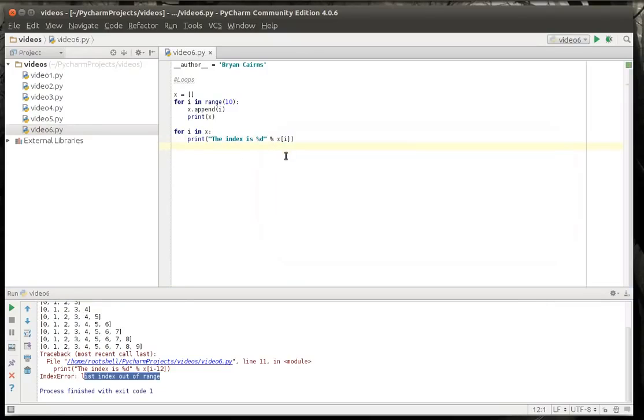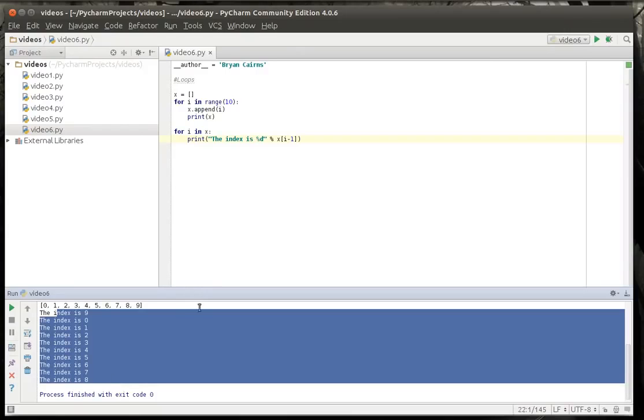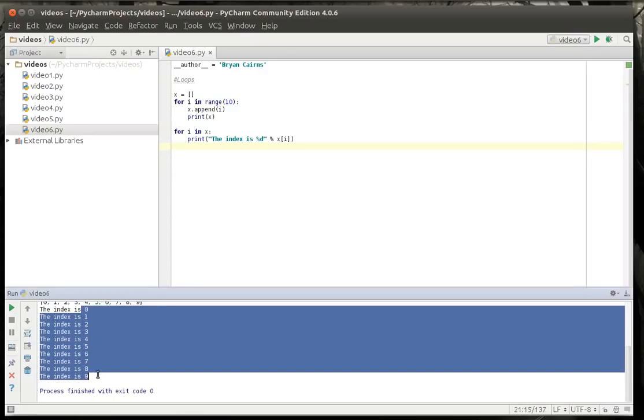Now when you say I minus 1, what's going on here is another common misconception. Because it's a zero-based array, you think, oh, I got to get the position minus zero. No, this is an iteration. The iteration's automatically going to start at zero, which is why this works correctly. So those are some gotchas if you come from other languages.